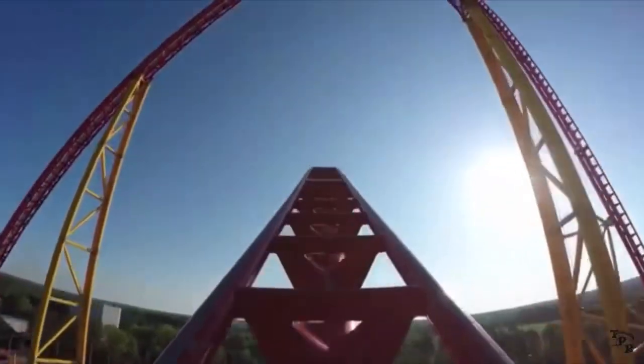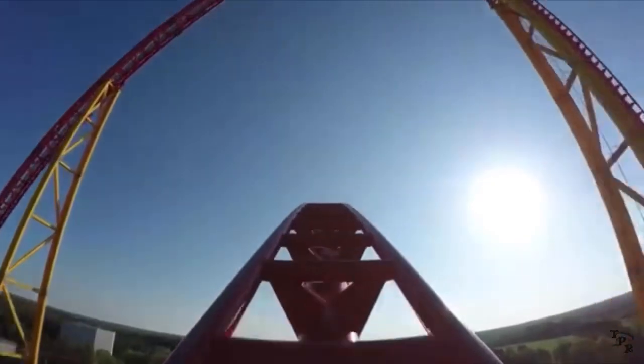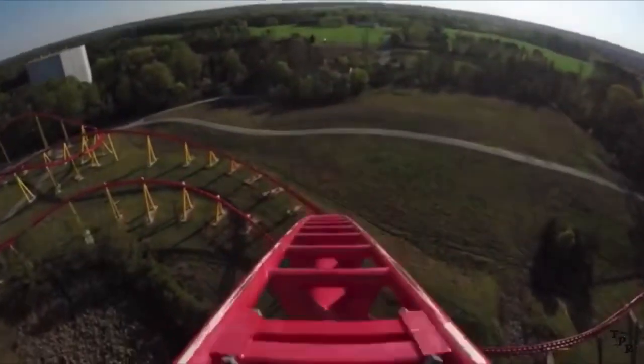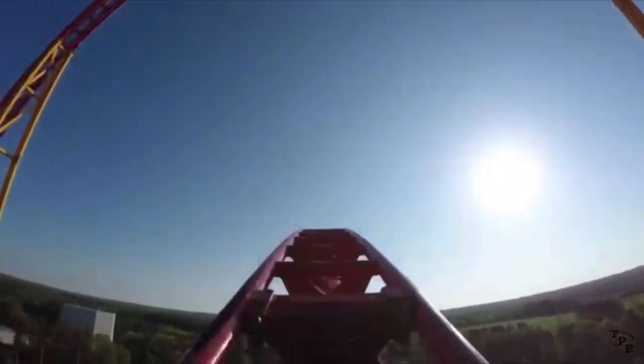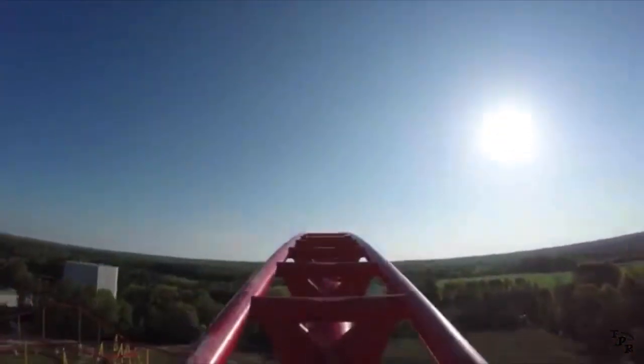It goes right under the lift hill. It's actually about half the height of the lift hill. It's a pretty big airtime hill. It's 150 feet tall. But it gets some nice sustained ejector airtime. You're out of your seat for a few seconds. It's pretty strong. And it's just a nice hill.